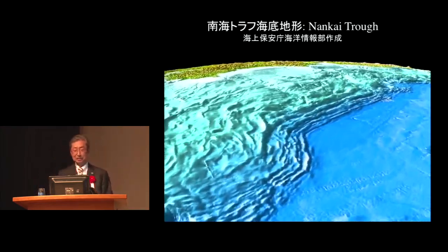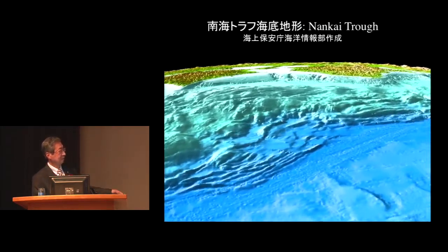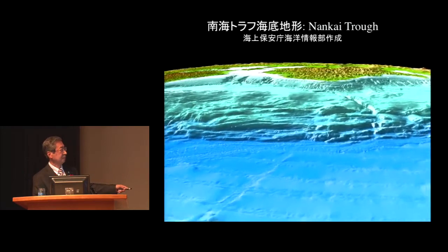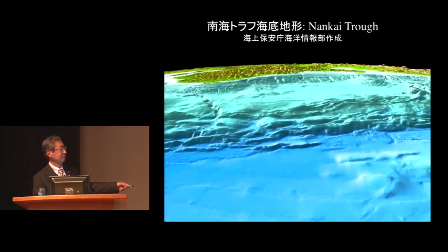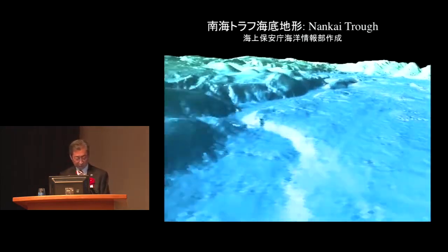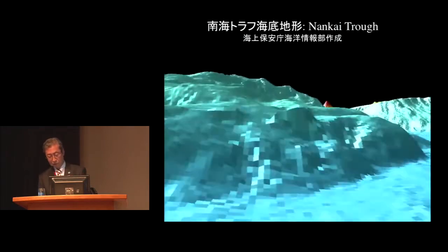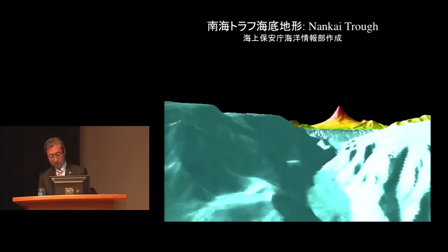So let me play it once again. These are ridges. There are many ridges. And here the seafloor is very flat. And you see some river stream-like structure. And if you go along with this, then you will reach Tagonora, the foot of Mount Fuji.